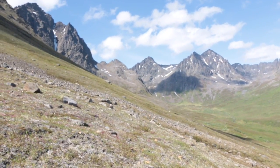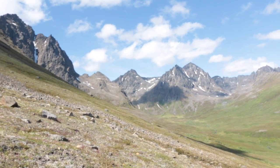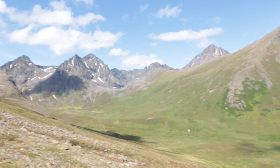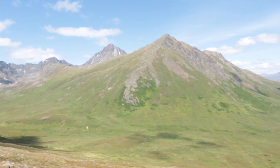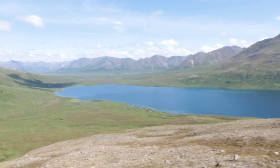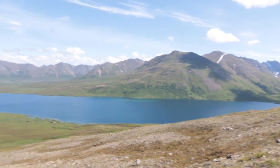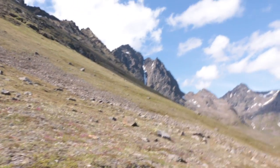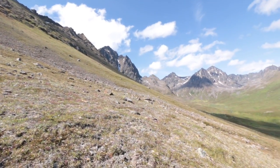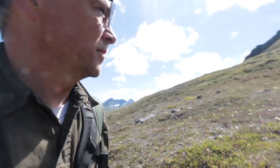I'll just let you take that in. And those peaks up there. Okay, well, this is going to be it for me on this hike. I think this is far enough.